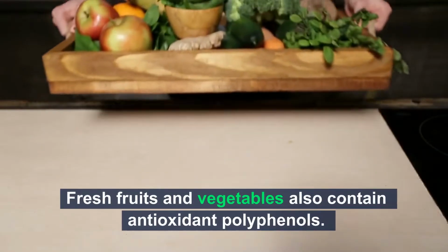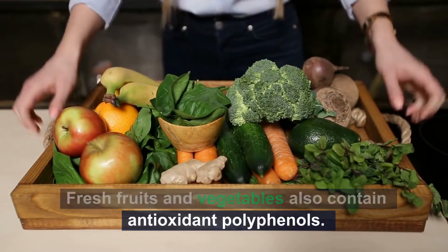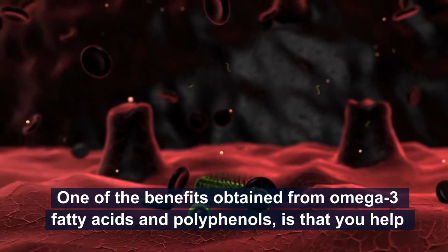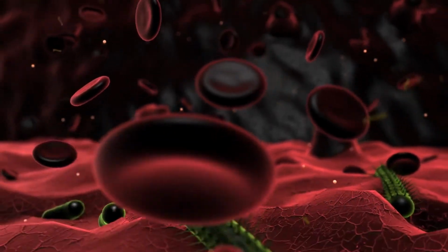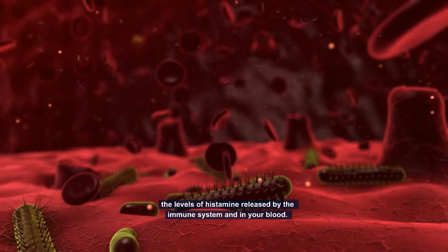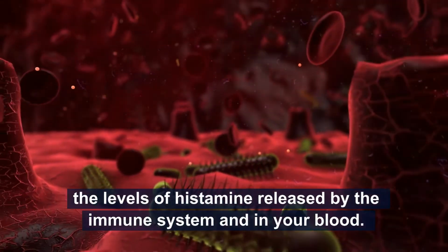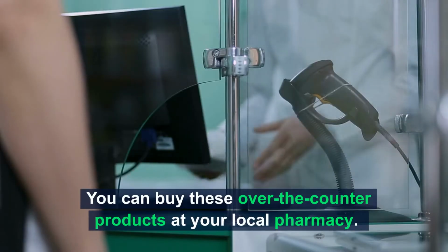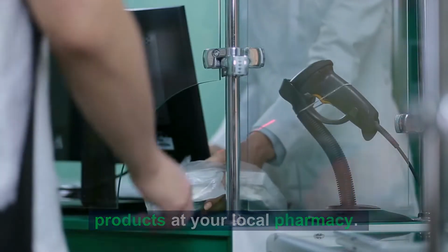Fresh fruits and vegetables also contain antioxidant polyphenols. One of the benefits obtained from omega-3 fatty acids and polyphenols is that you help your body to reduce chronic inflammation throughout your body, which helps to reduce the levels of histamine released by the immune system and in your blood. 3. Take antihistamine pills. You can buy these over-the-counter products at your local pharmacy.